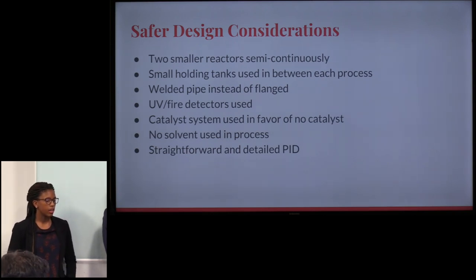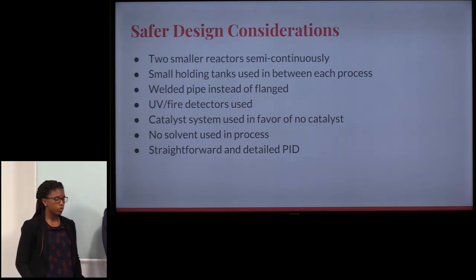So we decided to use a catalyst system in favor of no catalyst system for two reasons. The first is that a catalyst is helpful in preventing the creation of polyaromatic hydrocarbons, which are health safety issues. And they also make it so we can operate at a lower temperature in our operation.